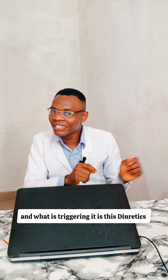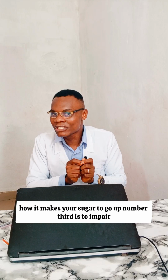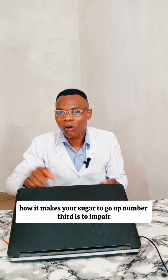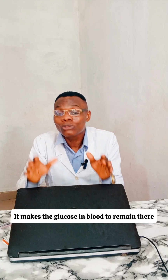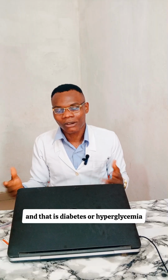And what is triggering it is this diuretic, this medication that makes you urinate. So how it makes your sugar go up, number three, is to impair absorption of glucose in blood. It makes the glucose in blood remain there. The fatty cells will refuse to absorb it. The muscle cells will refuse to absorb it. It will now be more than abundant in the blood, and that is diabetes or hyperglycemia.